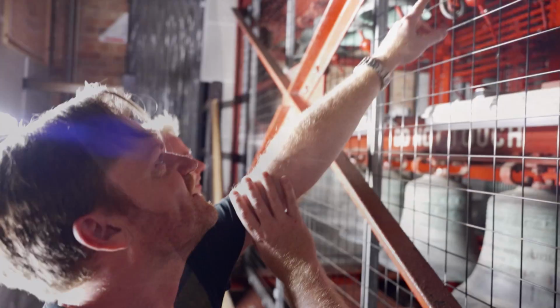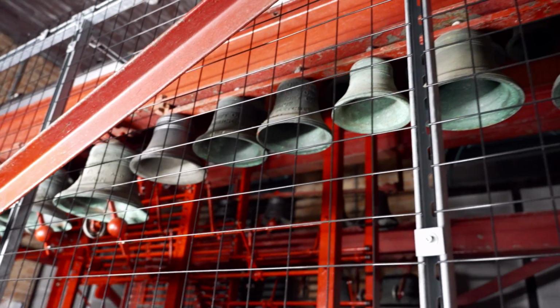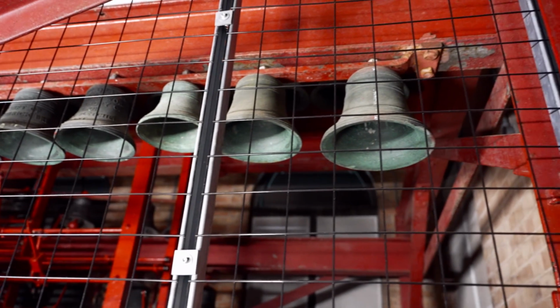So these are all the small ones. Those are the ones that are about 6 kilograms by the time you get to the smallest one. And some of these ones here haven't got clappers in them at all. Are they spares or something?